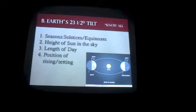Where the sun rises and sets, that's one you don't think about. When I'm driving here and I go by the canal, right by Sawgrass Expressway, I kind of look at where the sun is positioned. I notice how different it is by the time we get to December than it is now. All of these things are going to change throughout the year, and I want you to start noticing them.